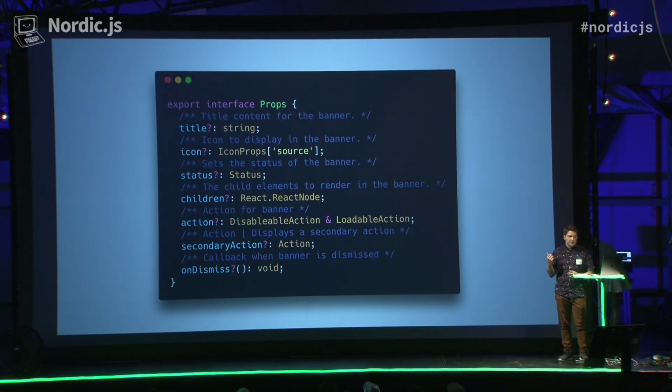So looking at the action or secondary action props, we will also see they are defined elsewhere. So our action types are shared across many different components. And it means we can have a consistent interface, whether you're adding a button to a page header or modal or an action to a list. You can use the same shape of object everywhere.